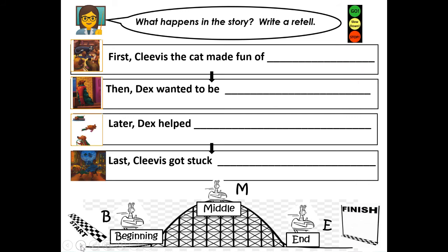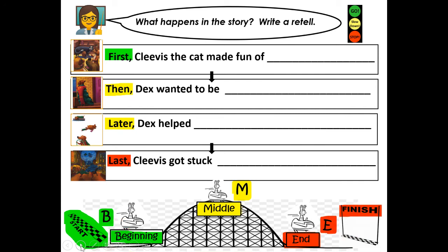Write a retell. We're going to use our green, yellow, and red stoplight colors. The beginning or start of the story first. Then we're going to slow down and go to the middle of the story. Then slow down again later. And then go to the end of the story, the finish line, last.